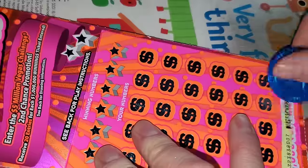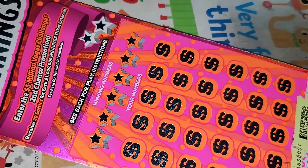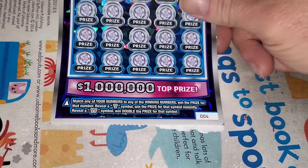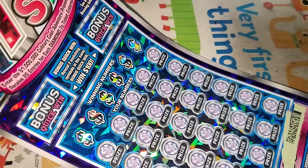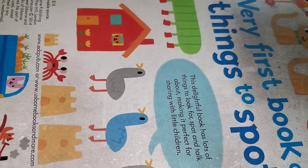Let's go to winnings. 6, 7. Try that again. Nope. And our last one of those, diamond 7s. 3 and 4. And none of them won. So, well, maybe I'll win in the second chance. All right, back to the woohoo.